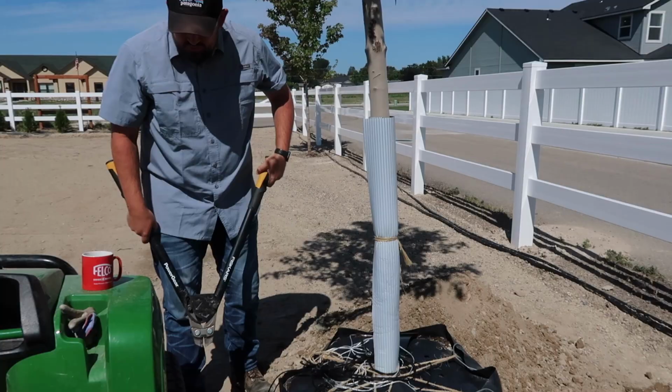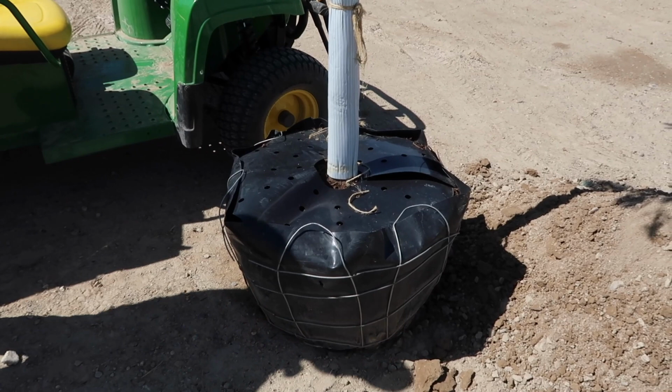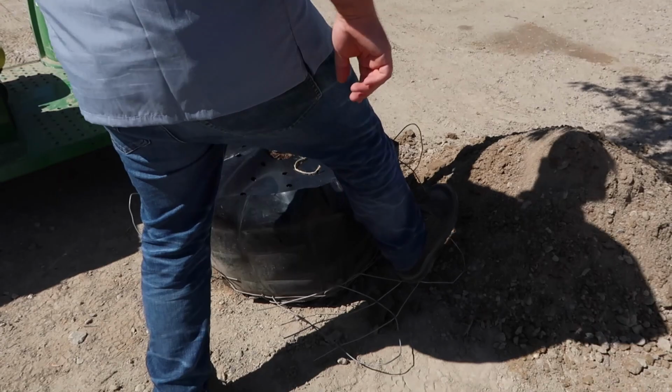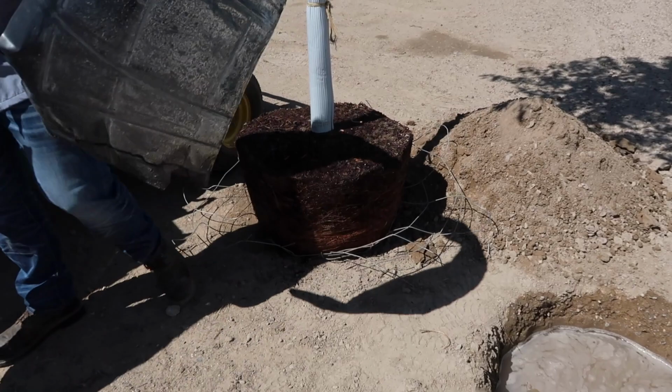You just tell me what to do. Aaron's in charge of this project. I'm just the hired hand here. I do think this is easier than having him in a big giant plant can. Yeah. Don't you think? Yeah. Oh, look at that root ball. It's a beast.